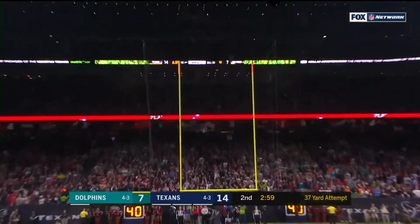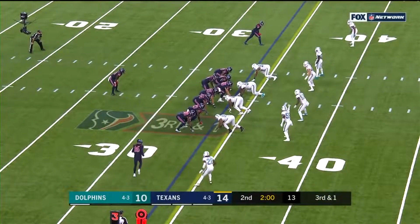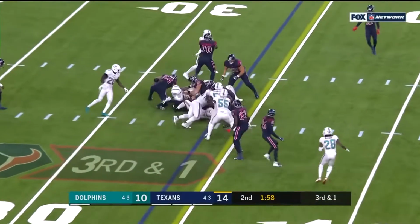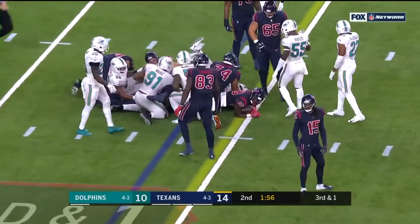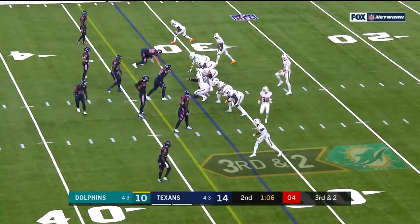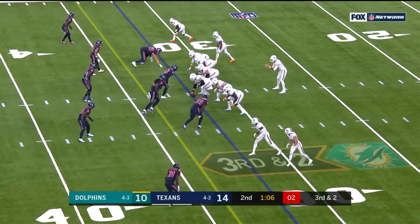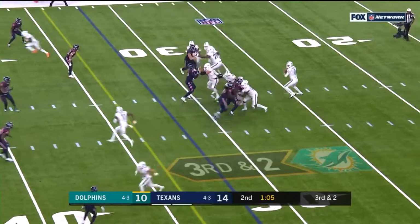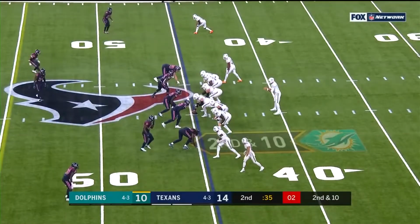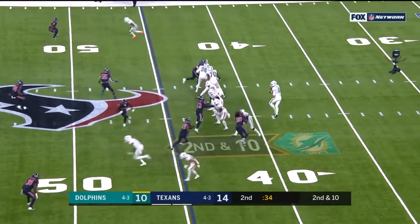Good snap, good hold, good kick. You have to believe each side has a chance of calling a timeout. Here's a handoff to Blue. And Alfred Blue depends on where they put it down. He looks to be just short. Third down. Amendola able to hang on. Clock at 2. Second down and 10.